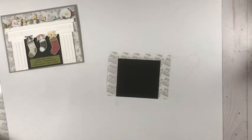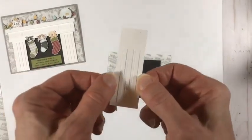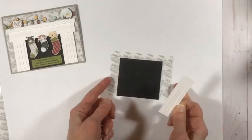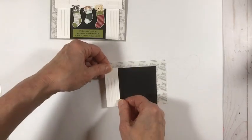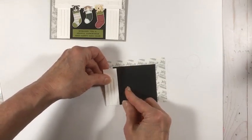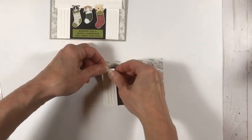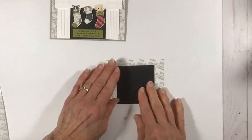So I've got a piece right here that is going to be one of the side pieces. I've already put my little white strips on it. And this width is the same width as this. So it's just going to make it super easy for me to line things up and put it together. So let's just go ahead and attach. Now if it's not exactly the same, it's not going to be a big deal. So like I'm a little bit in there, but that's okay.